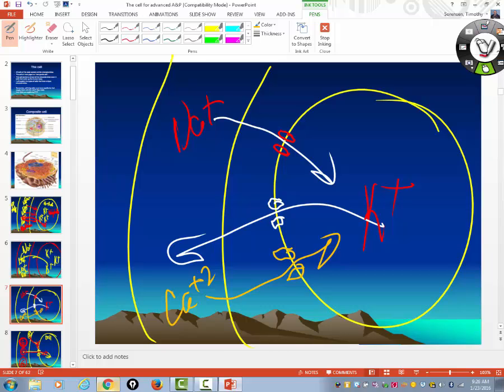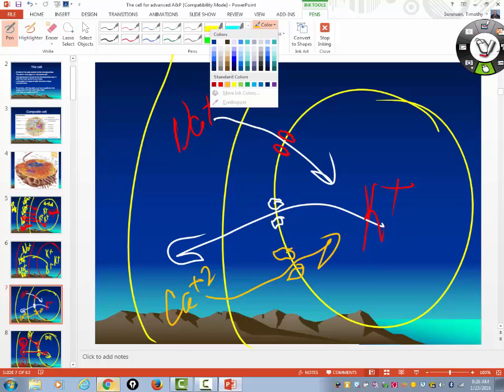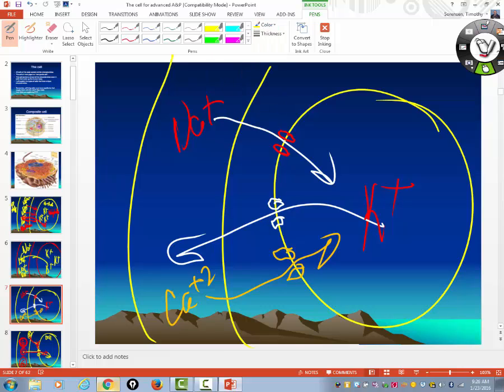And calcium the same way. Calcium leak channel, boom. High concentration to low. So no energy is required here, right? And again, I explained this, and you need to get this idea.